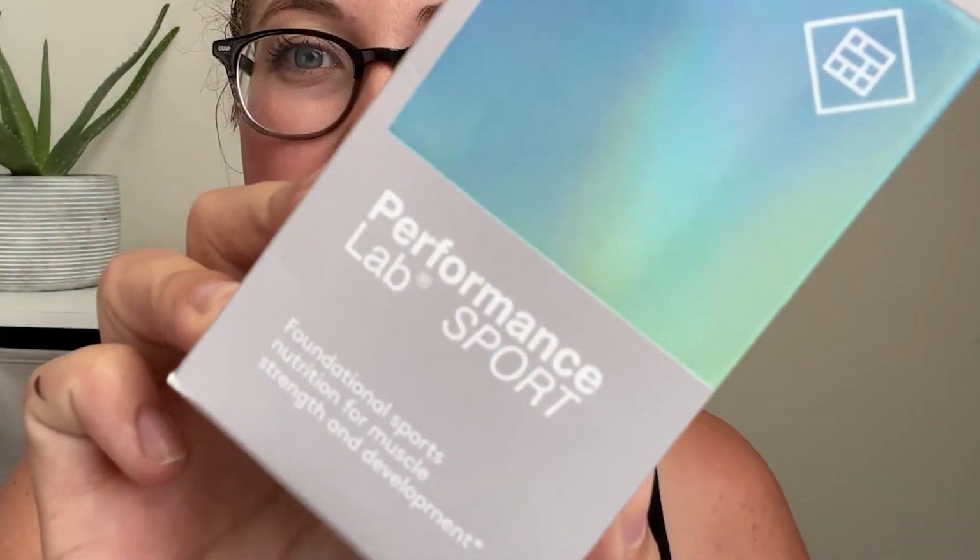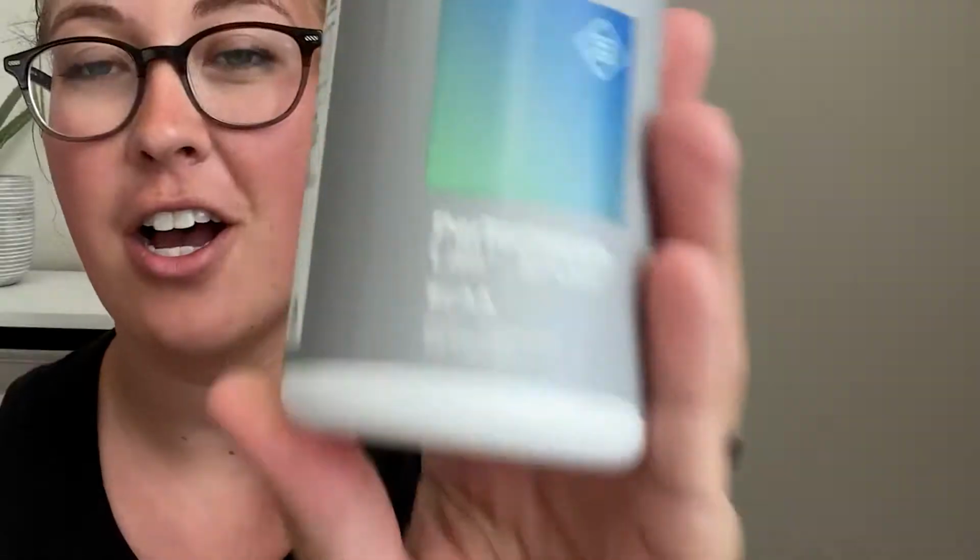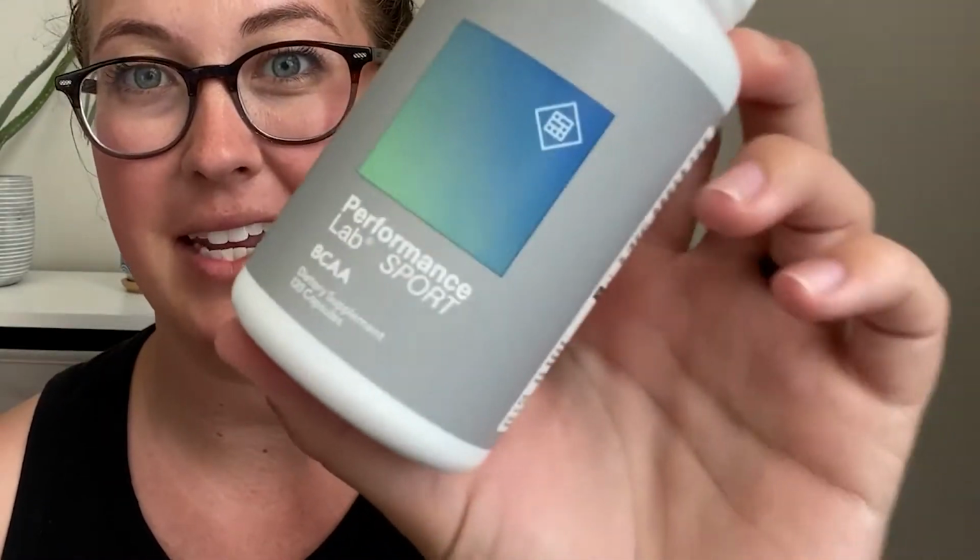But today I want to focus and talk about the Performance Lab Sport BCAA that I tried. So this is what we're gonna talk about today. This is the packaging that it comes in. And in here it says there are 120 capsules that come in a bottle, and there are 20 servings.